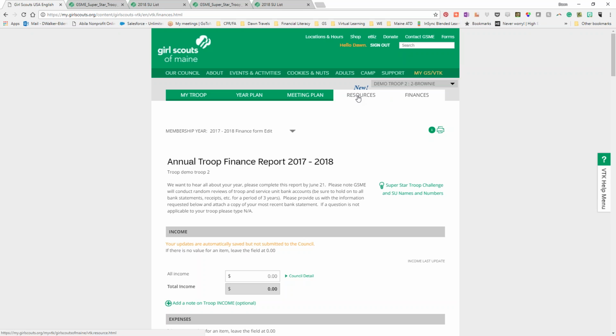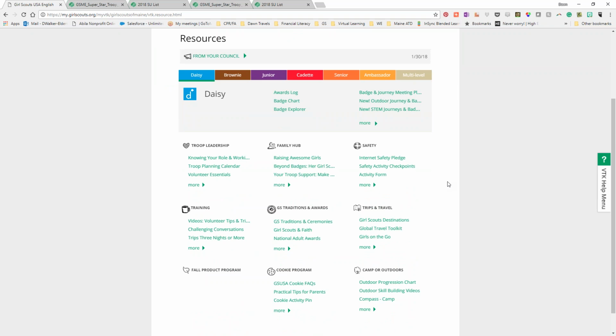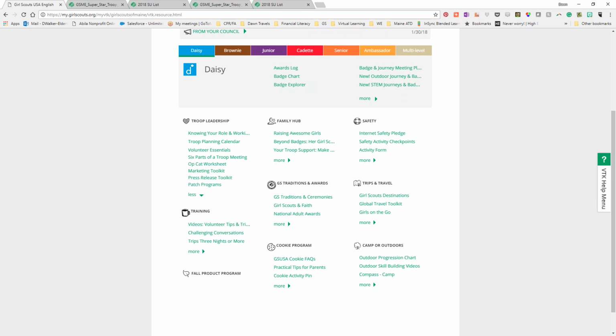Let's just, while we've got you, take a peek at the Resources tab, because it is awesome. And if you haven't looked at it since it was updated in February, I think, you're going to want to give it a look. We're here with a Brownie Troop, but you can access Daisies through Ambassadors, including multi-level resources, and look at all the different types of resources that are available. And these are not only GSUSA resources, they're also GSME resources. There are bundles and bundles of them.